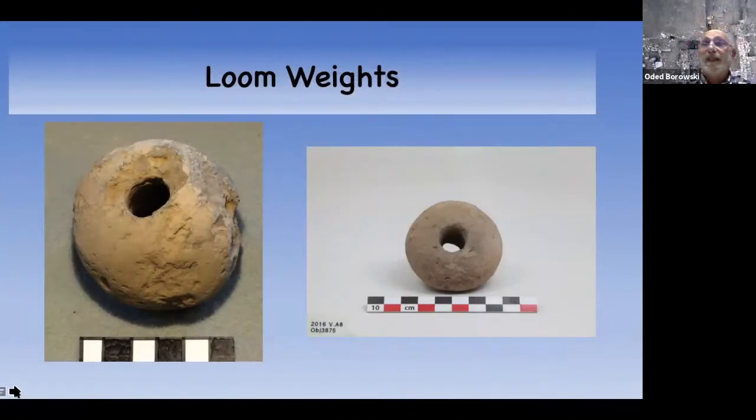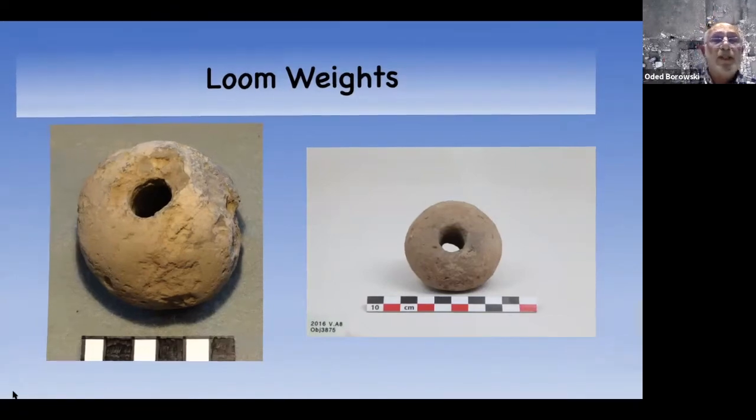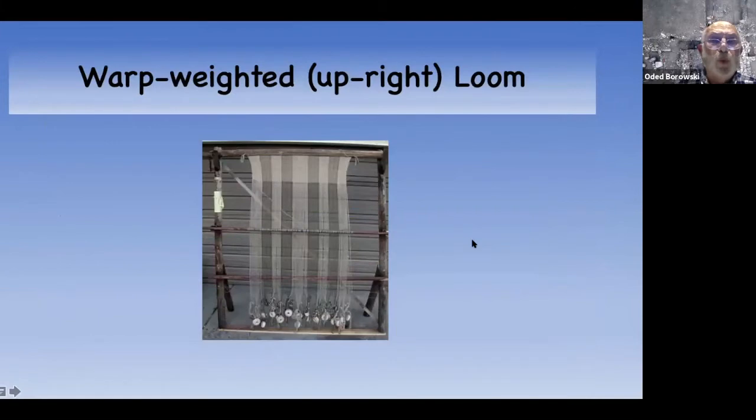And we know from Assyrian documents that Judahite garments were very much valued. So it was very important to produce good quality material. Here's another close look at some of these loom weights. And for those who don't know what the loom looked like, this is a warp weighted loom, also known as an upright loom. And you can see here the weights, and they sort of weighted the warp.